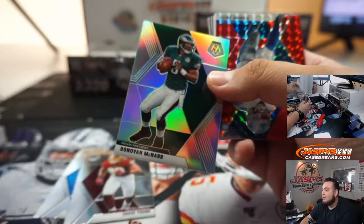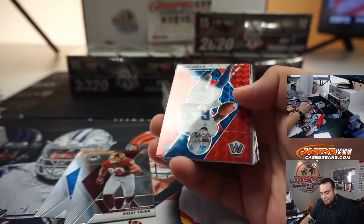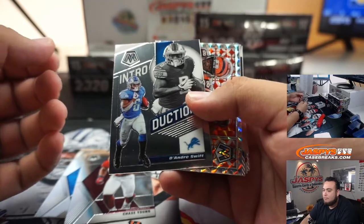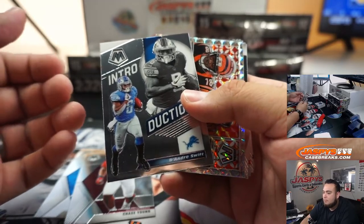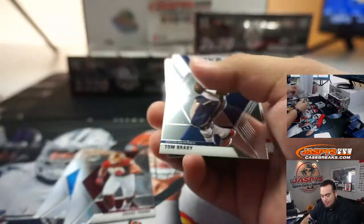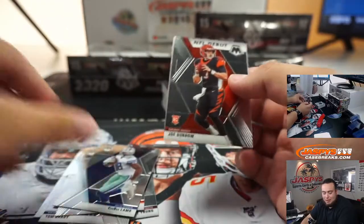And a silver McNabb, man. He's McNabrick. DeAndre Swift. I know, the Mosaic gods are just taunting me right now. Just... Damn, I know I do. Joe Burrow, NFL debut.